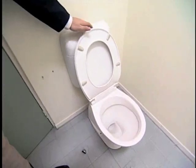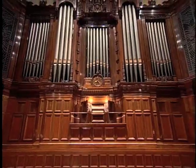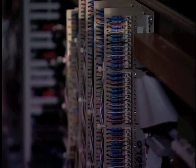It even has a bathroom and toilet. There is enough electric wire in the organ to run from Melbourne to Adelaide, over 750 kilometres.